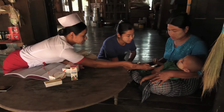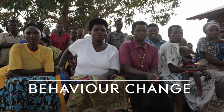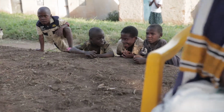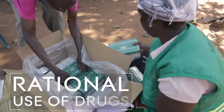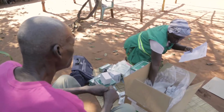Social behaviour change programs, led or supported by community health workers, also help improve good health practices and early access to treatment for sick children. This helps save lives and encourages appropriate use of drugs, which is crucial in the fight against rising antimicrobial resistance.